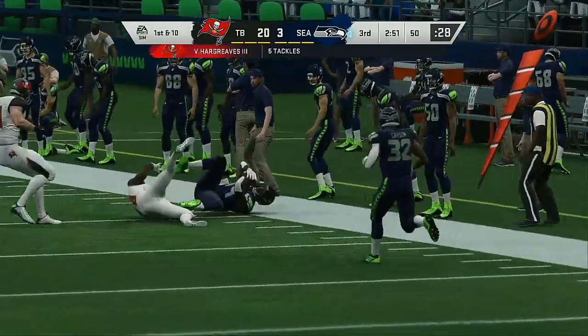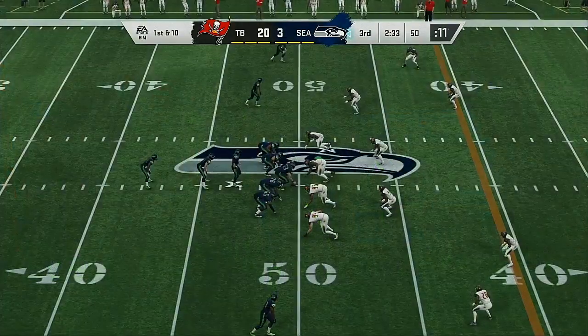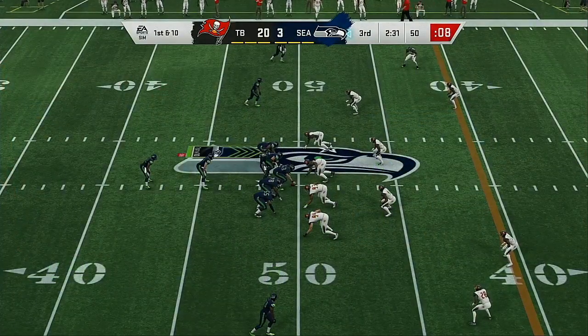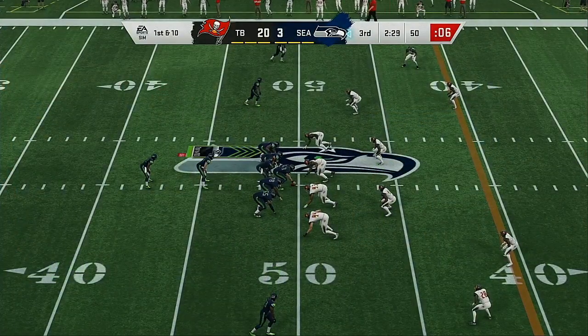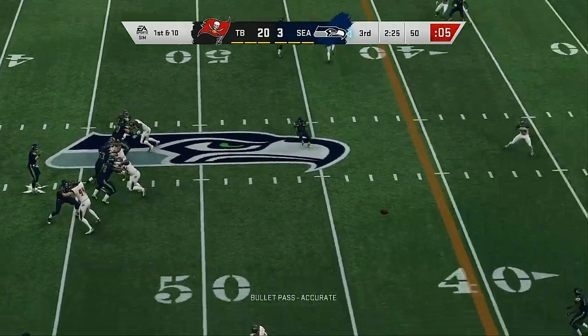Well, this is where reading defenses and practice time comes into play. You got to know what you're running versus zone versus man and how to run the proper route. And they just executed that one pretty well. Wilson now 6 for 6 since coming back out of the locker room.